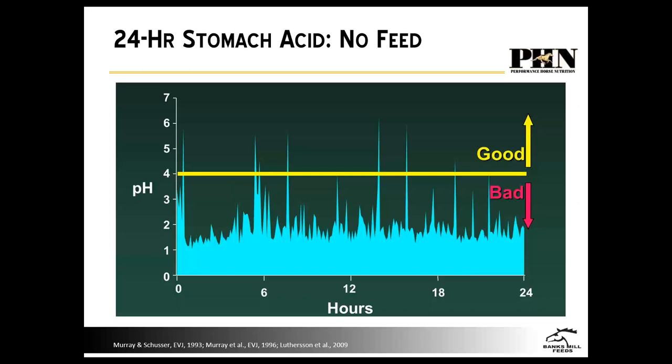But unfortunately, what happens if we take away all of the hay and grain for that same 24-hour period? It takes only 30 minutes for food to pass through the stomach. Now, it's going to hang out in the hindgut, the colon, the large colon and small colon and cecum, for up to 65 hours, but it can be passed through the stomach in as little as 30 minutes. And you can see here in just 1 hour, the acid in this horse's stomach plummeted down to between a 1 and a 2. And that is the strength of non-diluted, unaltered or unbuffered equine stomach acid.